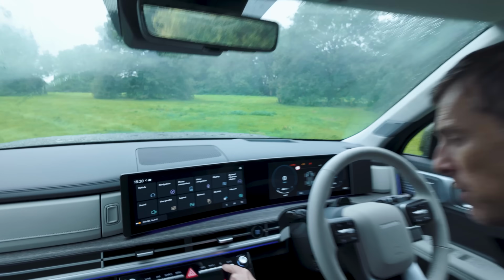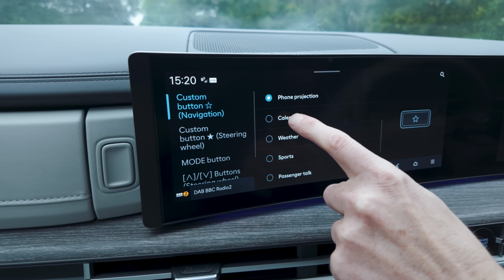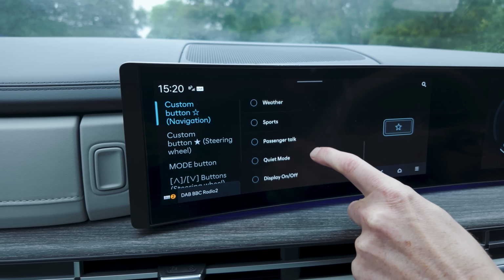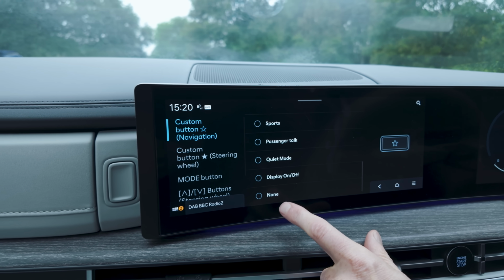You have a customizable button down here, and you can configure it by pressing this on here, and you can choose that to operate phone projection, calendar, weather, sports, passenger talk, whatever. That is quiet mode, display on or off, or none, so it does nothing.